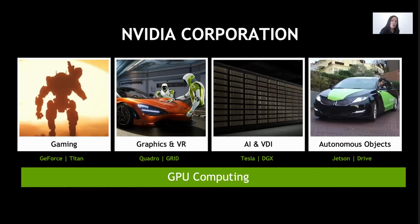And what we do with our Quadro range is we work with those application vendors so that we can certify our driver with their application so they know it's supported and it works on an NVIDIA GPU. And we've continued to do that when we've branched out into working with artificial reality, virtual reality, augmented reality.